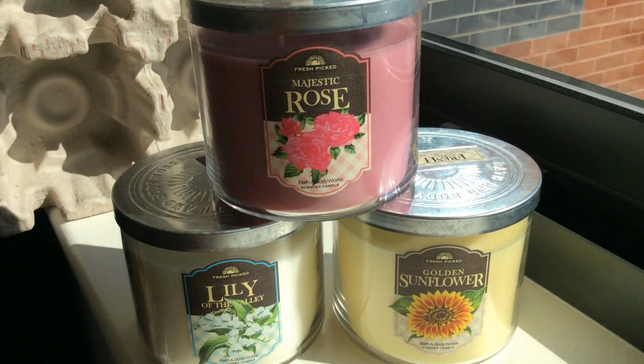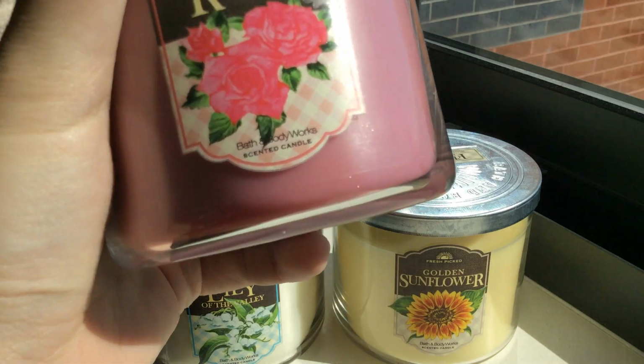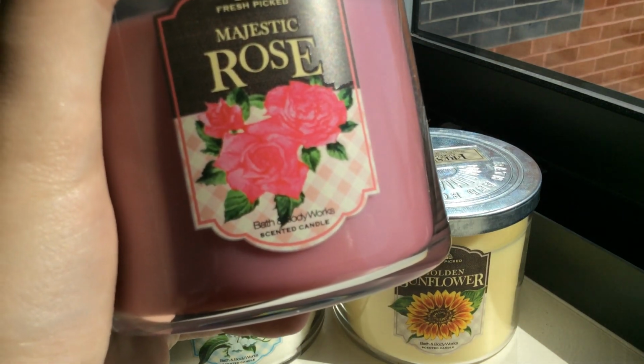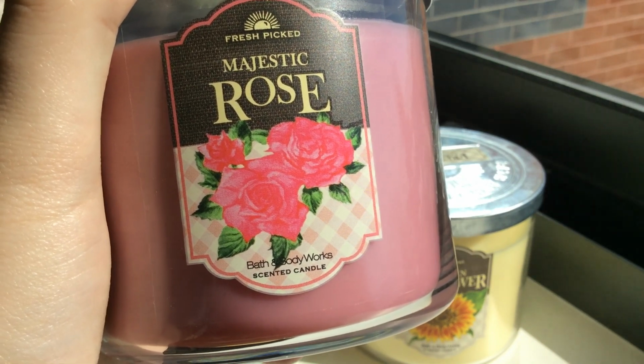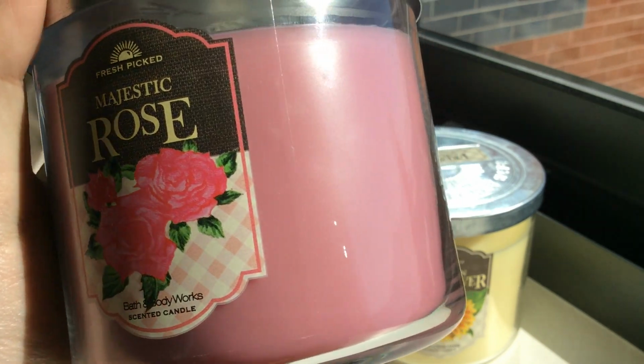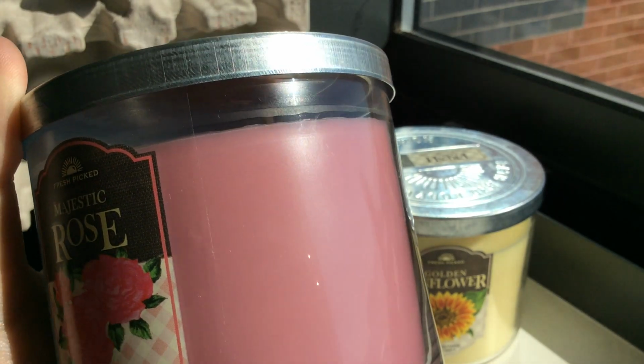Finally, the one that I will say right off the bat I do like best, which surprised me, is Majestic Rose. Now, there's something about this that could go either way between being extremely classic or just a little bit kind of cheesy or cheap looking. I'm going to lean towards classic. Majestic Rose, you know, the nice name. I mean, the image is a little bit like the kind of image and label that you could see on maybe a cheap candle somewhere that was just more kind of generic.